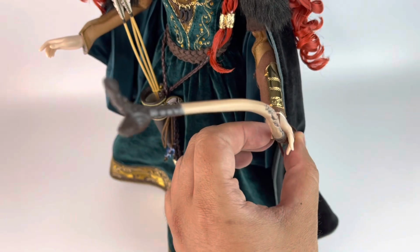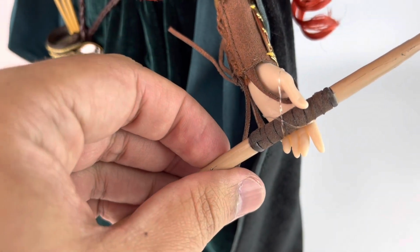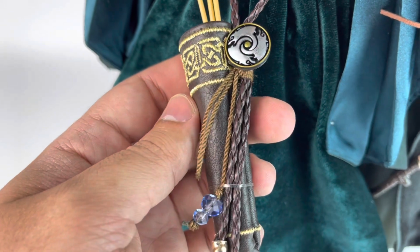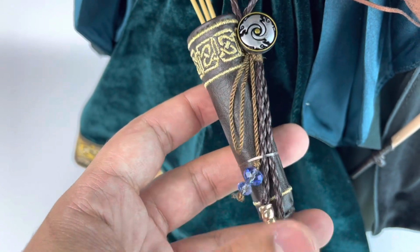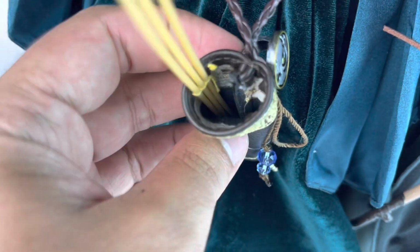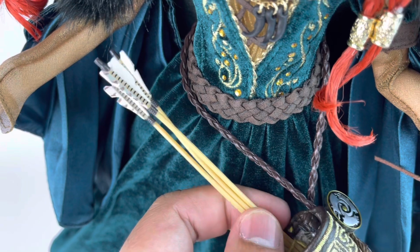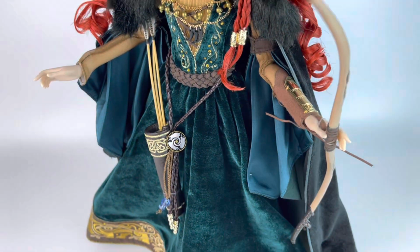And then it also has this little wrapped-around, supposed leather, I guess, for her to hold it, and it's holding onto her hand with rubber bands. She is also carrying what I believe is called a quiver. It's made out of a leather material, it has embroidery on it. It's to hold her arrows, right? We have the 3 little bears, some blue rhinestones or beads hanging on there, and we can see the 3 arrows inside. And it's hanging from her waist with a leather-like strap.